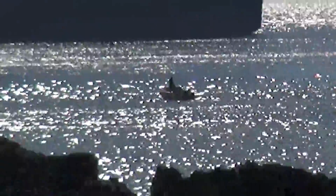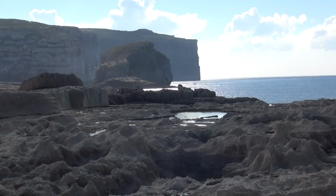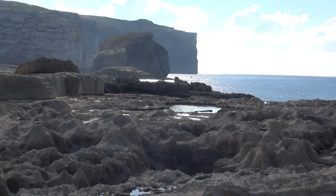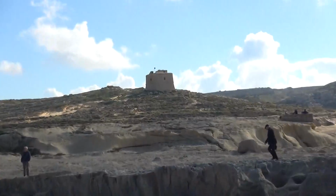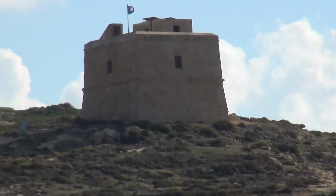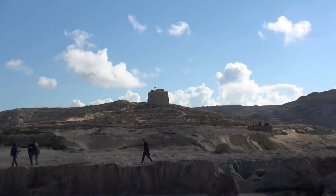This is why sandy beaches are not very common in Malta. There are very few sandy beaches. You get a lot of these cliffs. And by the way, there's another one of those hundreds-of-years-old fortresses that used to defend the island from invaders from the sea.